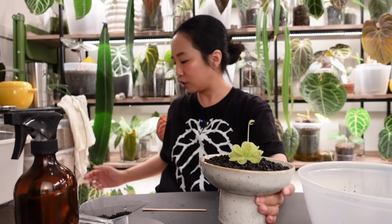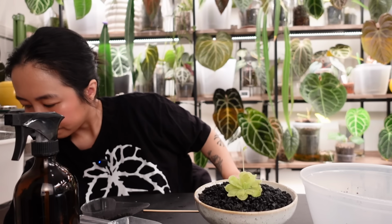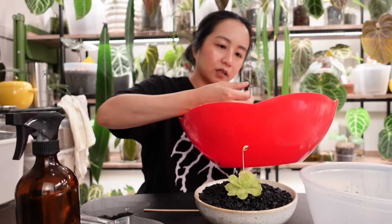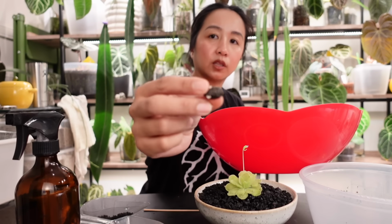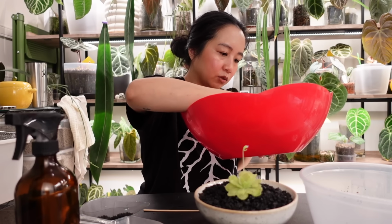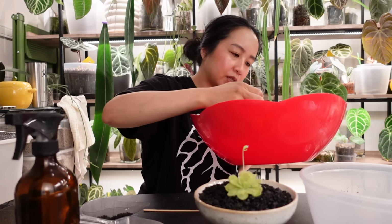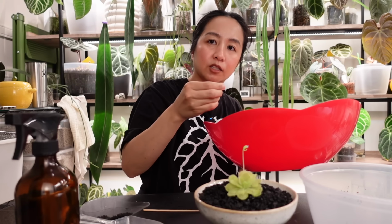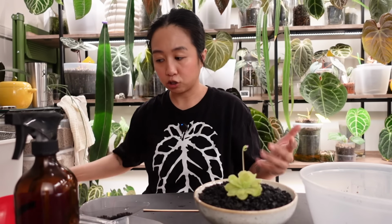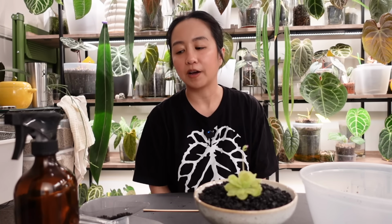I imagine it would be fine because it was growing in, oh, sorry. It was growing in what looks like large grade lava rock. That looks like a big lava rock. So just lava rock and perlite. Is this perlite or pumice? Actually, this is pumice because I can't squish it. So lava rock and pumice. And now it is in turface MVP and lava rock. So I think it'll be fine.